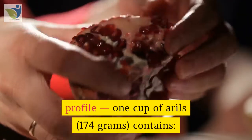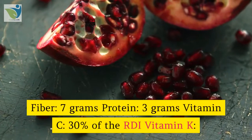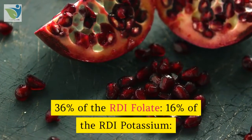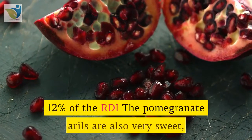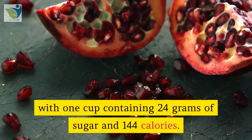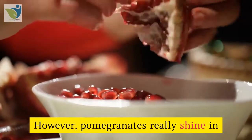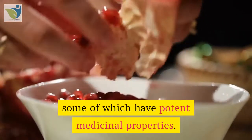1 cup of arils (174 grams) contains fiber, 7 grams protein, 3 grams vitamin C, 30% of the RDI vitamin K, 36% of the RDI folate, 16% of the RDI potassium, 12% of the RDI. The pomegranate arils are also very sweet, with 1 cup containing 24 grams of sugar and 144 calories. However, pomegranates really shine in their wealth of powerful plant compounds, some of which have potent medicinal properties.